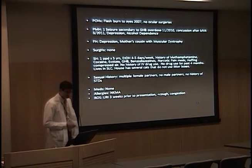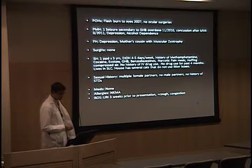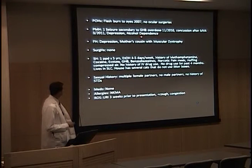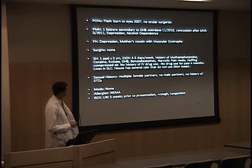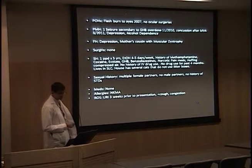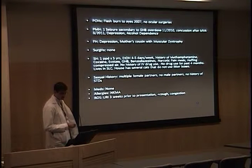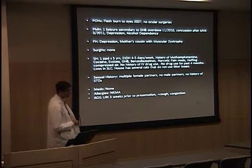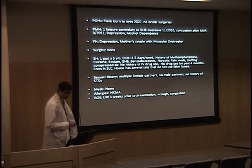His past ocular history, he had a flash burn to his eyes in 2007, never had eye surgery. Past medical history, he was admitted to the hospital after having a seizure. He had a drug overdose of GHB, which is commonly known on the street as the date rape drug. However, this was not the mechanism by which he took the drug. Also had a concussion after a motor vehicle accident shortly before presentation, about 5-6 months. History of alcohol dependence, depression. Family history significant for depression, and a mother's cousin with muscular dystrophy. No other neurologic diseases in the family, strokes, demyelinating things like that. Surgical history, never had surgery.